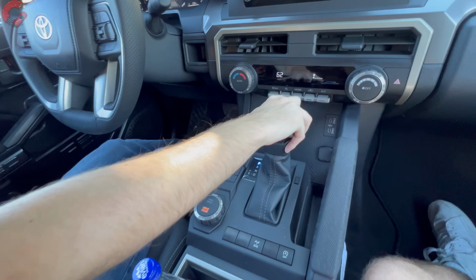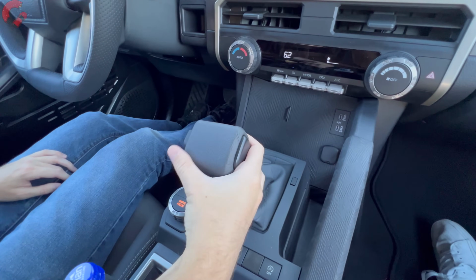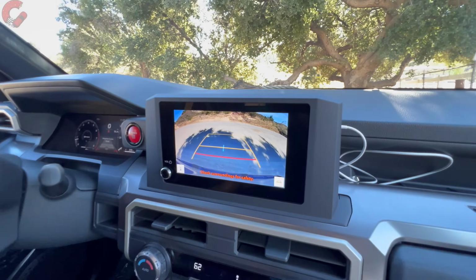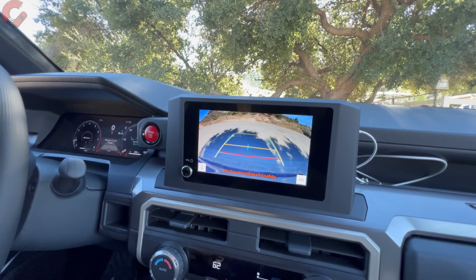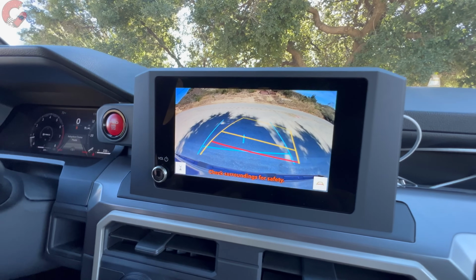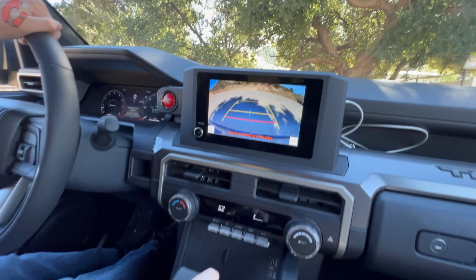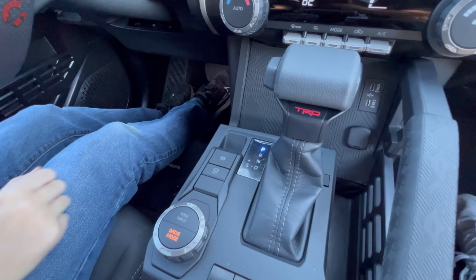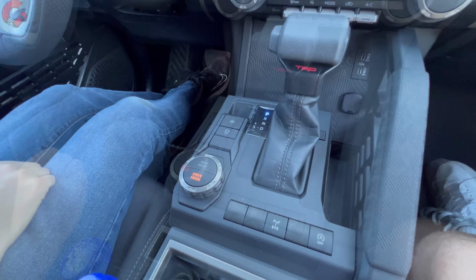Again, you've got the nice meaty TRD shifter I was mentioning earlier. You can bump to the left if you want to shift manually. And then when we go into reverse, this is what our regular backup camera is going to look like. The resolution is certainly vastly improved over the last generation, so much clearer, and we do have the active guidelines as well. Then right next to that, you have your parking brake and your brake hold. This is also where you can locate your drive modes.